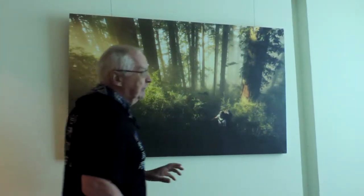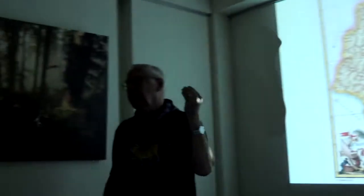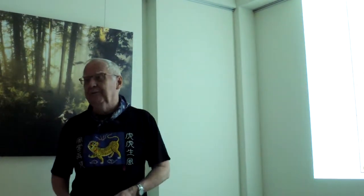Okay, this is a French map from 1735, by Jean-Baptiste Du Halde, and it's Fujian province. The reason I put this one in here is they say it's Fujian province. So here's the part of Taiwan that in the Qing was part of Fujian province.